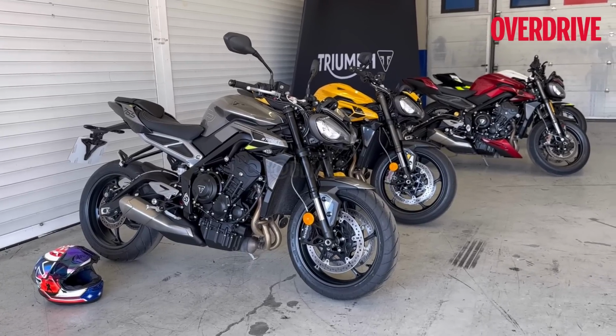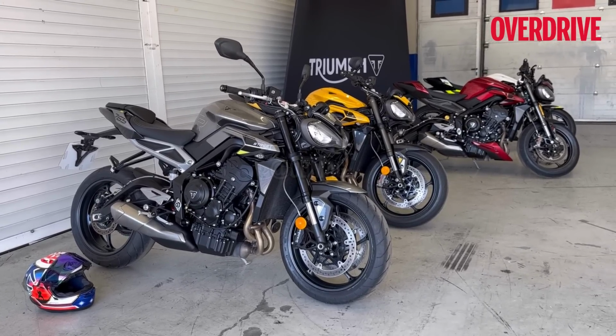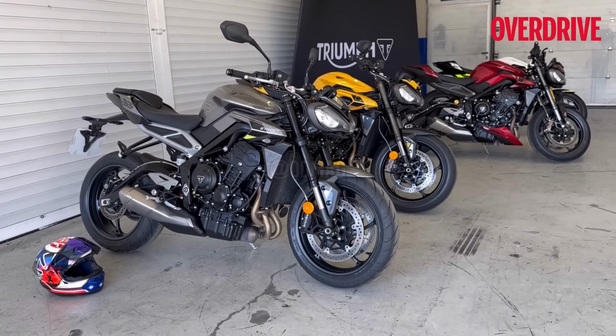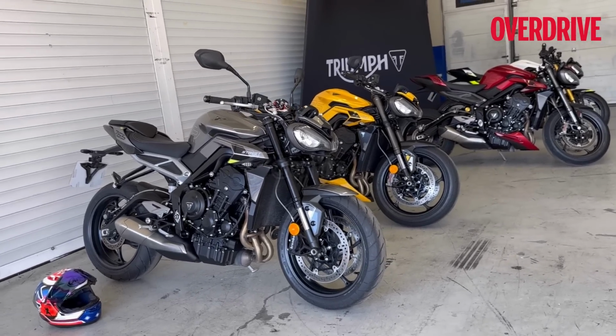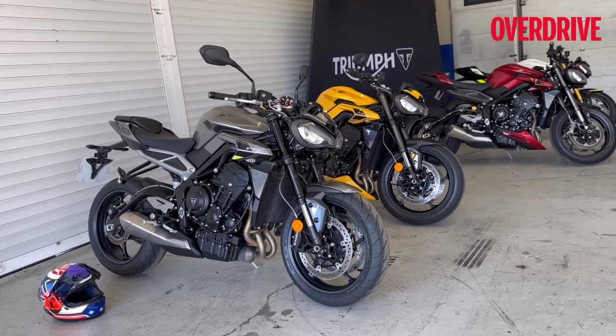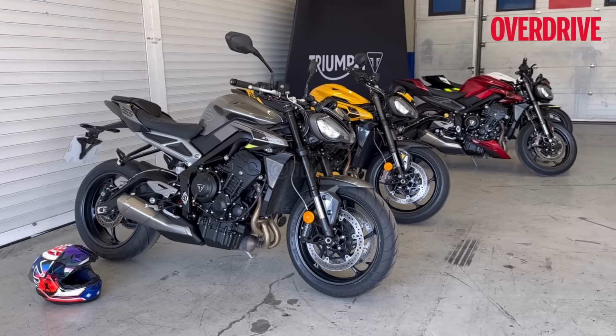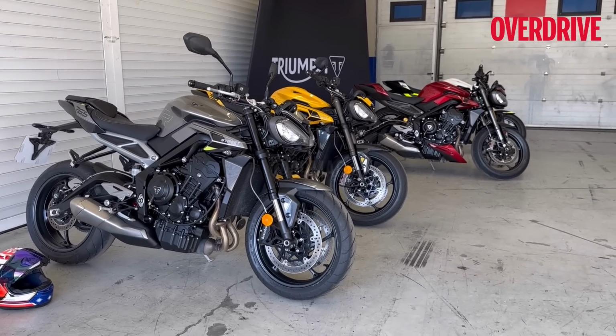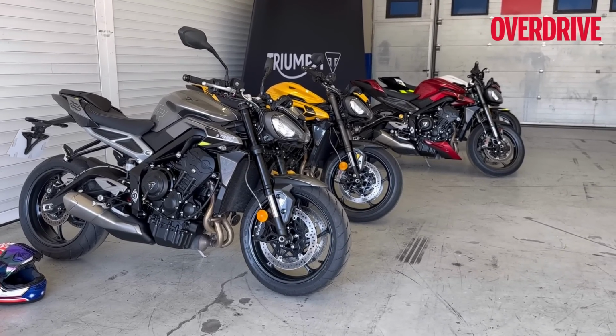In terms of the weight, they are pretty much the same as the outgoing model. So it's not going to be any lighter, but with that sub 800 seat height that's possible with the models, and with the sharper styling, and with the advancements to the engine and the suspension setup, etc., I think it is going to be a better package than the outgoing bike. So is it really better? Is something we will tell you in our review.